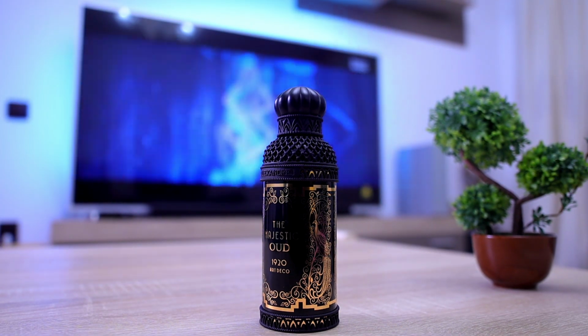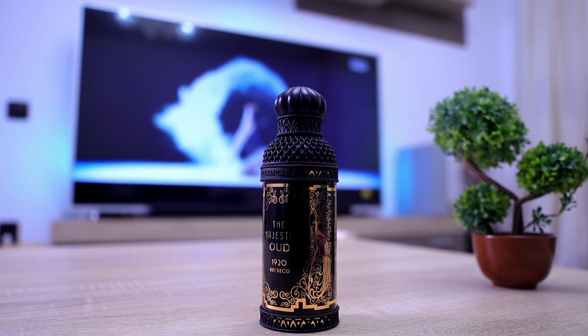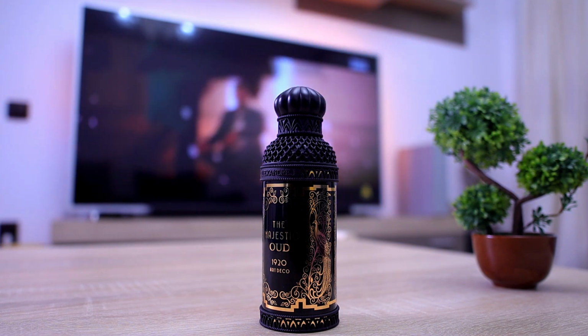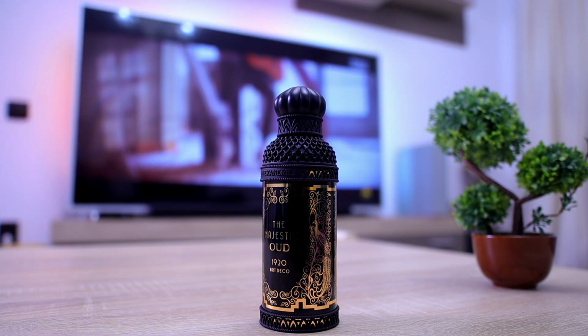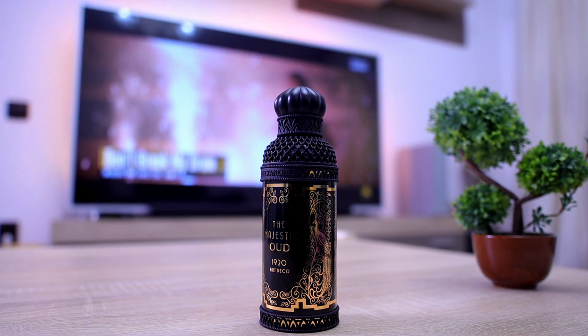This time around, again, the house of Alexandre.J, a house that I love, and this is the Majestic Oud from the Art Deco collection. Another fragrance that came out to the market last year in 2020, but this is a very interesting, very intriguing, very beautiful, fascinating fragrance, if you ask me.